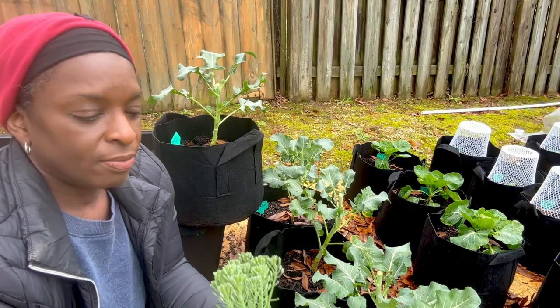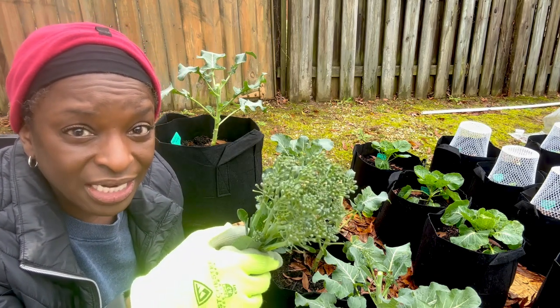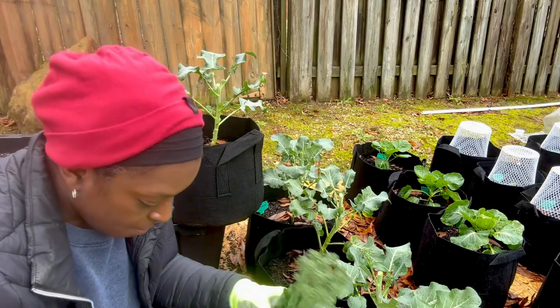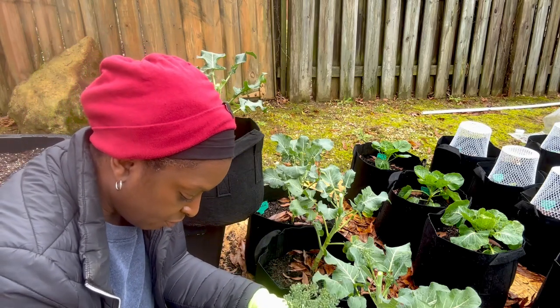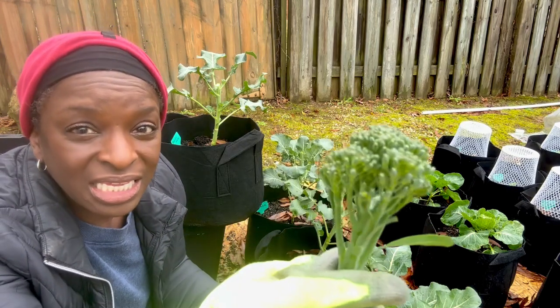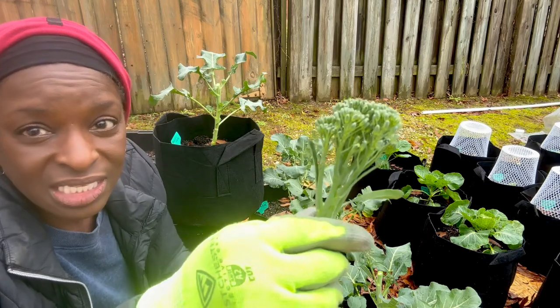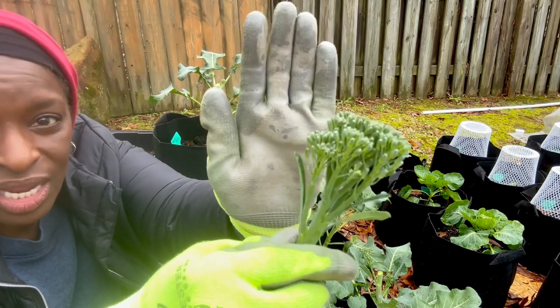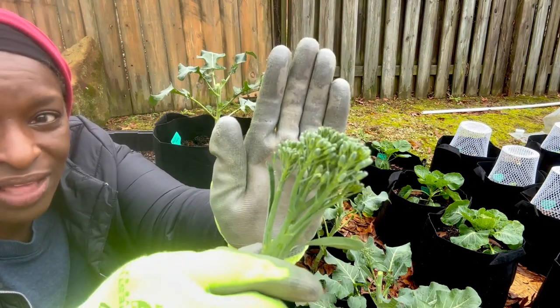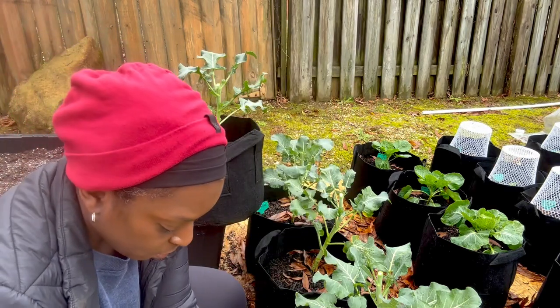Now, let me see. These look good right here, okay? But some of them were starting to have like a yellow tint to them. Let me see if you could see that. I'm not sure. Some of them were starting to have like a yellow tint to them, and that's because they were getting ready to flower.